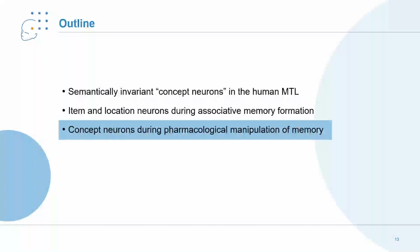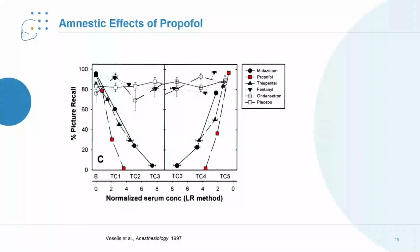Anyway, that was one study, and another study contained a pharmacological manipulation. So we came across a rather old study where Veselis et al. compared different sedative drugs and anesthetics, and it turns out that propofol, more than all the other drugs investigated, causes what one could call an anterograde amnesia. So if under propofol you learn something, then the recall rate is very low, right here.